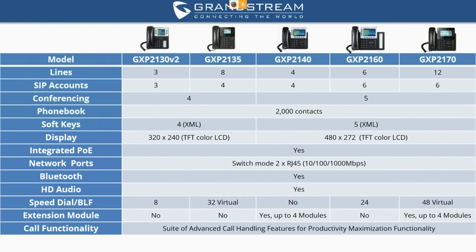model you choose. The 2135 and the 2170 were introduced after the other 3 models. So we were able to optimize those to actually offer you 8 and 12 lines. So if you're looking for support for as many lines as possible, the 2170 and the 2135 are what you're looking for. A couple of these models, specifically the 2160, as you can see in the picture, has 24 hard BLF speed dial keys on the right.